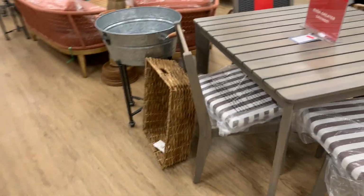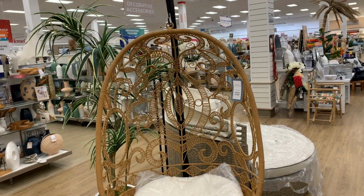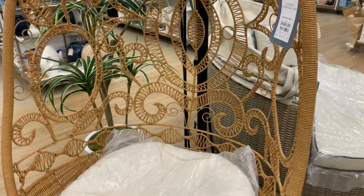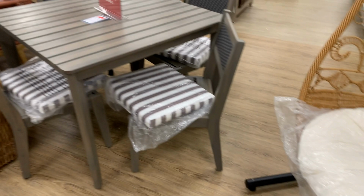This I know we have seen before, not the table, this right here. I know we have seen it before, but I just think it's so pretty. The colors, how they go, the black, the rattan like material, the cream cushion, but $500 for that. I just think it's a pretty, pretty piece to have.